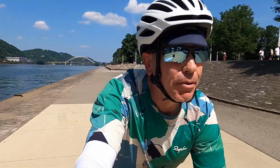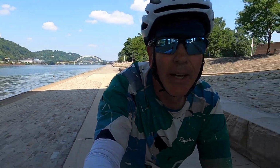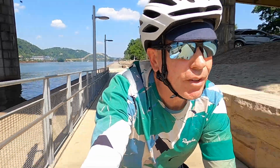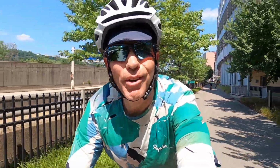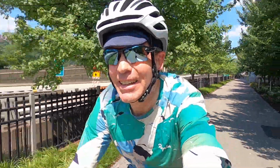Last September I came through here, this section was closed, so I'm basically trying out a new section of the trail for the first time today. Woo! My mood is so good right now. I'm on the trail. This is one of my faves.